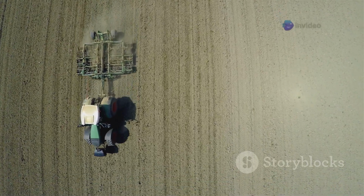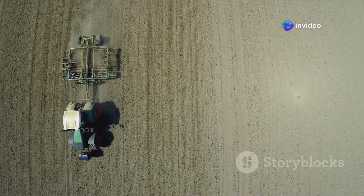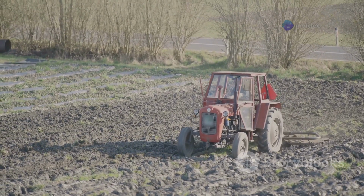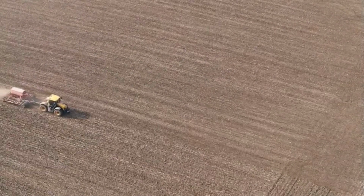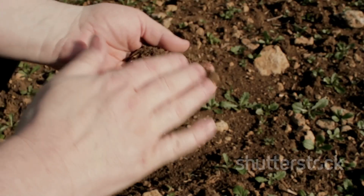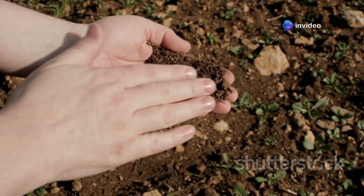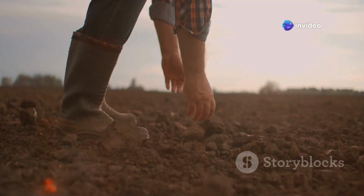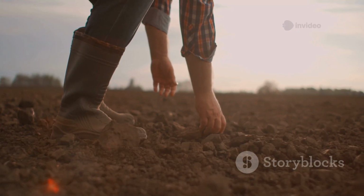Planting is a precise operation. Every step is calculated. Farmers prepare the soil carefully. The right soil conditions are essential. It needs to be tilled. This process aerates the soil to create a good seed bed. A well-prepared seed bed ensures healthy growth. Planting happens in the spring. Timing is crucial for optimal growth, when the soil is warm enough. Soil temperature plays a key role.